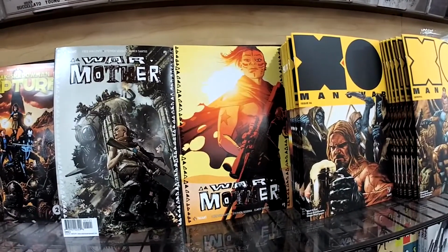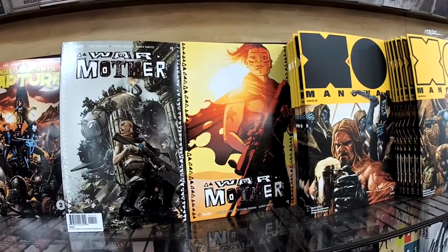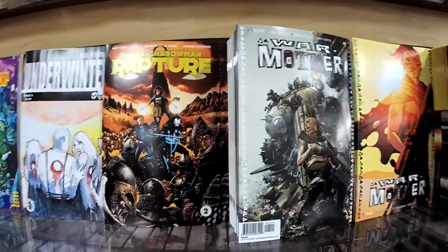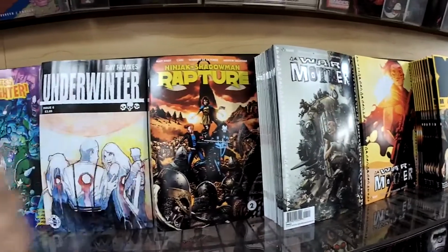Furiosa was, of course, so great. This character of War Mother is in that same vein and worth checking out. As we continue down, we've got the reprint of Rapture, issue number 2. Another really great book from Valiant.